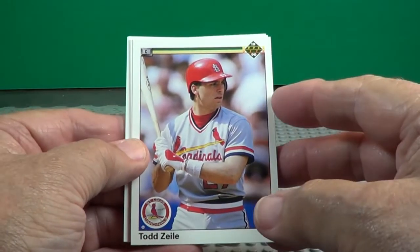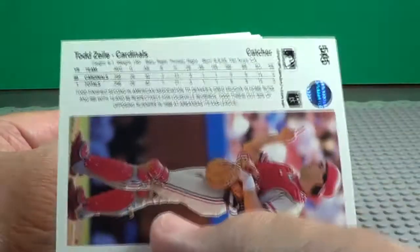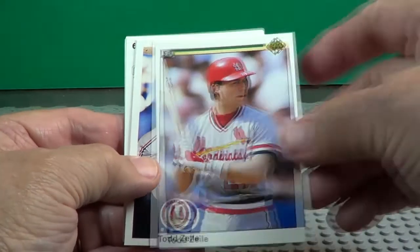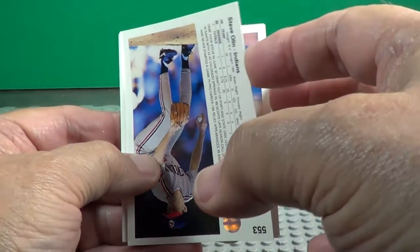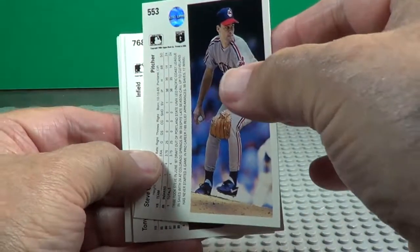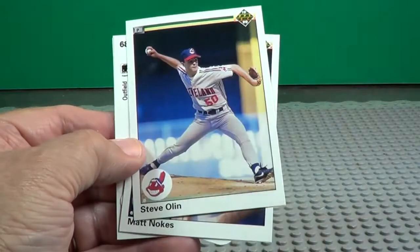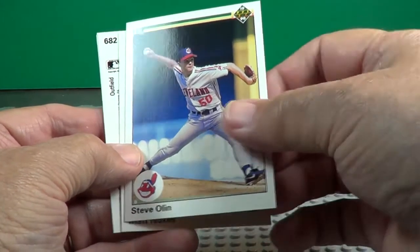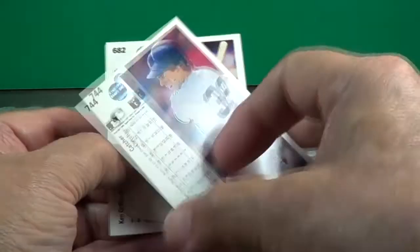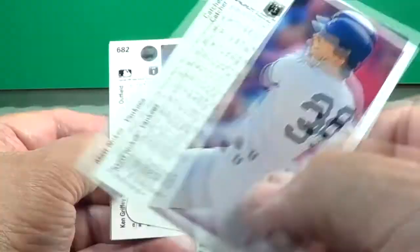Todd Zeile. He pointed out to somebody, isn't he? Backwards. Two of them. They usually put two of them like that. Matt Nokes. Catcher.